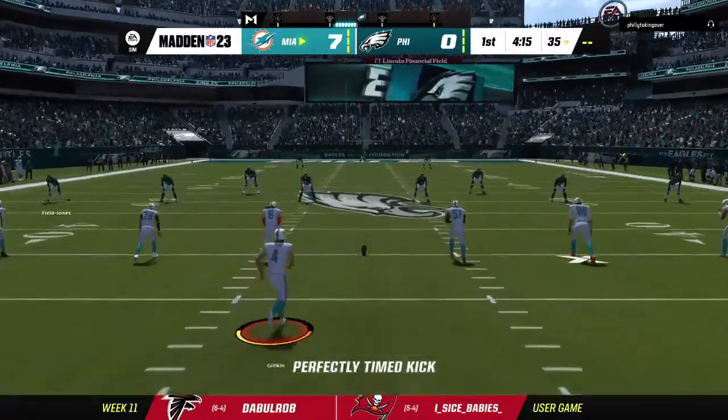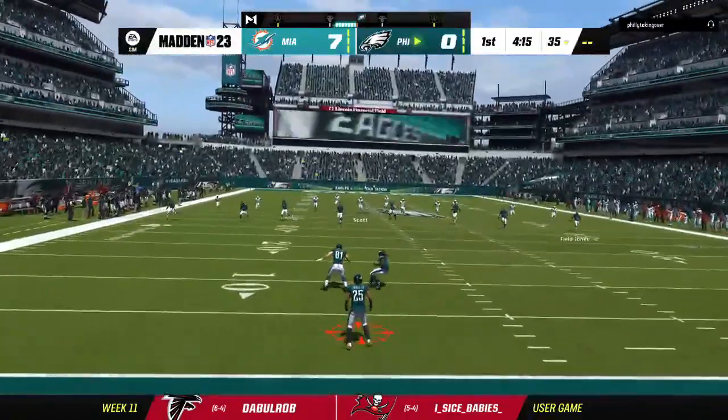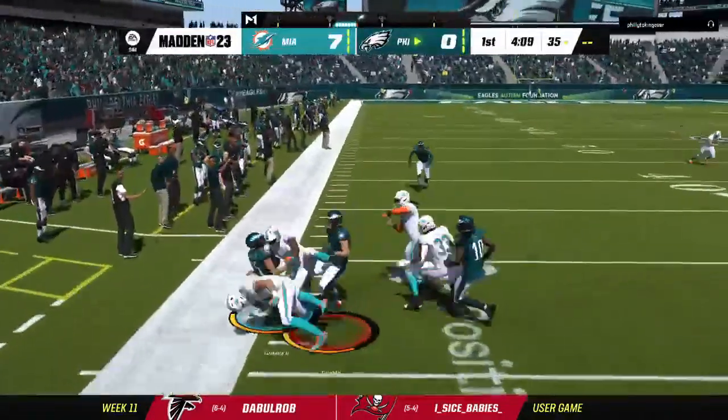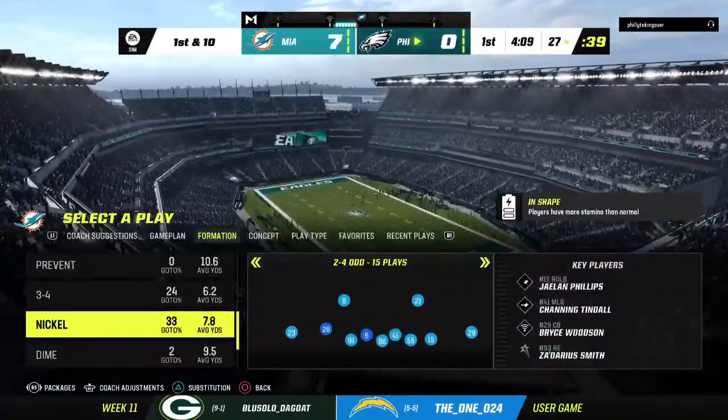The kickoff team on the field now as they will send this one away. Taken in at the 3. And he'll be out of bounds across the 25.